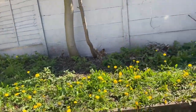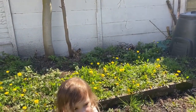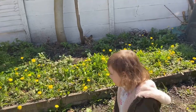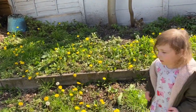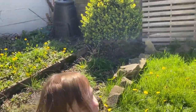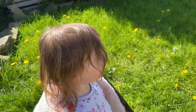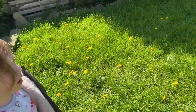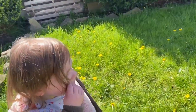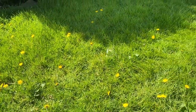Have you got a tree in your garden? Are you going to water all the flowers for Mummy? Yeah. We've got to get a watering can. Well, maybe Grandad will let you borrow one. You're going to tell Grandad about your new house and your new garden. Do you think Leo will like the garden? Leo's at Nana's house. Gotta go get him. You think you and Leo would like to play in the garden?